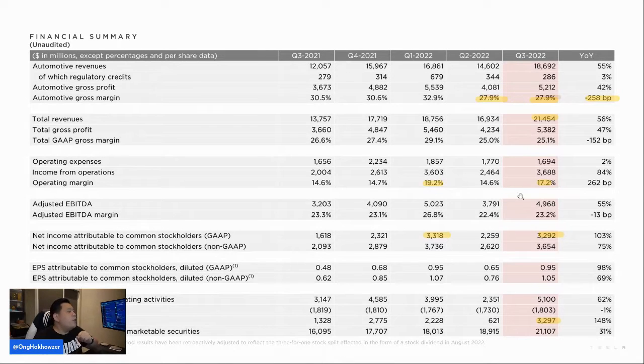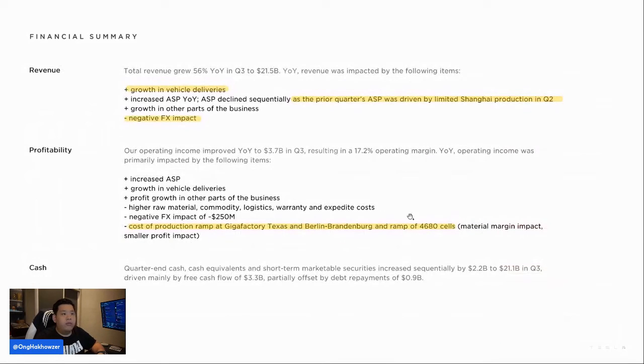Afterwards you look at net income. Previously in Q1 it was 3.3 billion, right now it's 3.2-ish, well, almost 3.3. Still a little bit of a drop compared to Q2. Of course, it is a huge increase, but like I said, I think Q1 should be held to a higher standard. All right, now we have to move on to the next one.